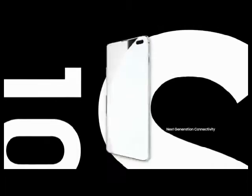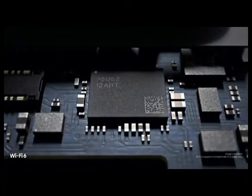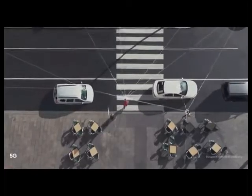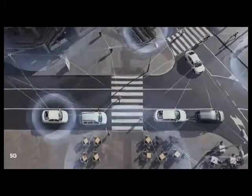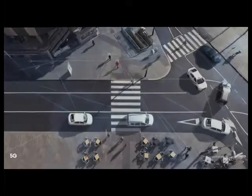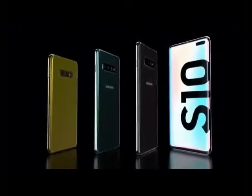Next generation connectivity means S10 is built for tomorrow. Wi-Fi 6 makes it the first mobile to connect you quicker and more securely to the content you love. And because we've pioneered next generation connectivity for a generation that can't wait, S10 is also the first to offer super fast 5G, ensuring you're always connected, wherever, whenever.